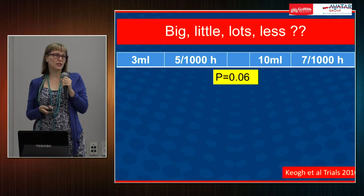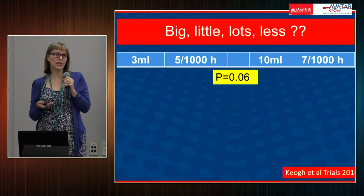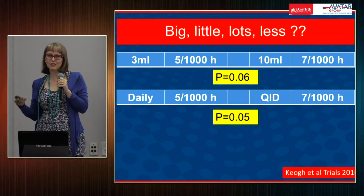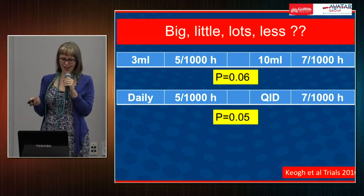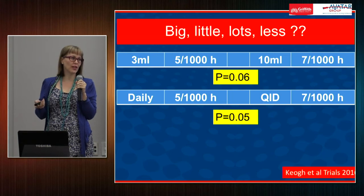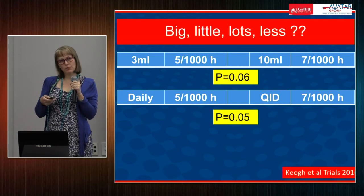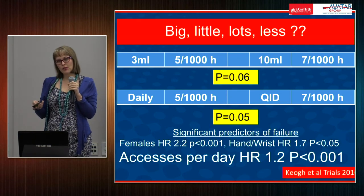We also randomised the routine flush to be either daily, which was actually our policy, or 6th hourly. And again, I thought more flushing is probably going to be better because that's what I did when I was young and that must be right? But actually, very similar results. The more it was flushed, the rate was actually 7 versus 5 per 1,000 hours of failure. And that one was P.05. But when we looked at the data really deeply and looked at the factors that were significantly associated with failure, females were more at risk.